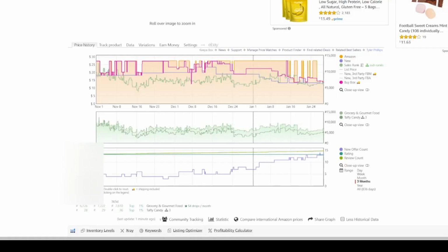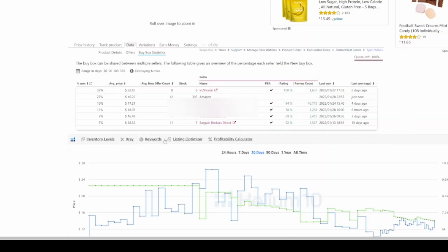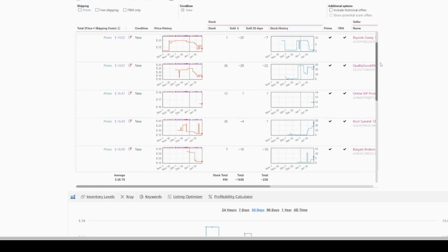Now I want to start off by saying the best way to avoid these situations is to look at the Keepa graph before you even buy the product and send it into FBA. There is an enormous amount of data to look at in Keepa to make sure that you're making the best buying decisions possible. One of the things that you need to really look at is who's owned the buy box. What's their average price? How long have they owned the buy box for? What percent of the time do they own the buy box for?